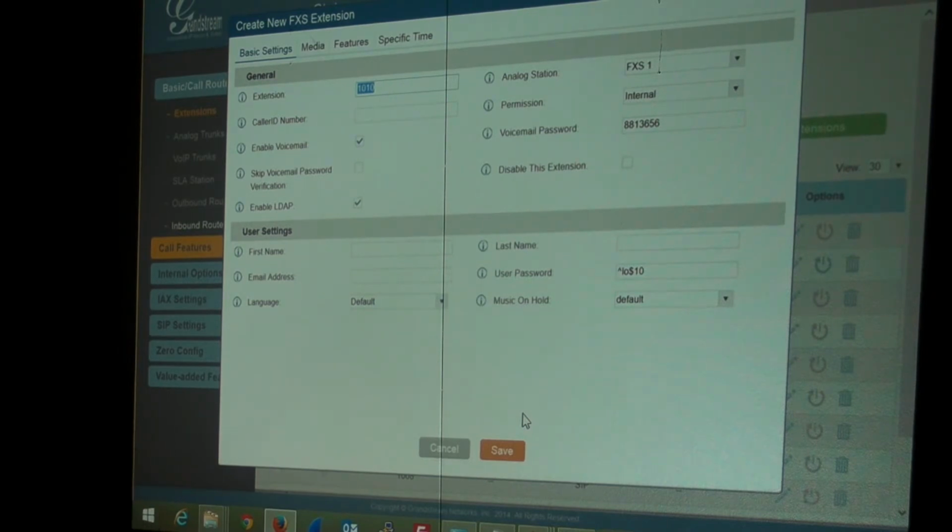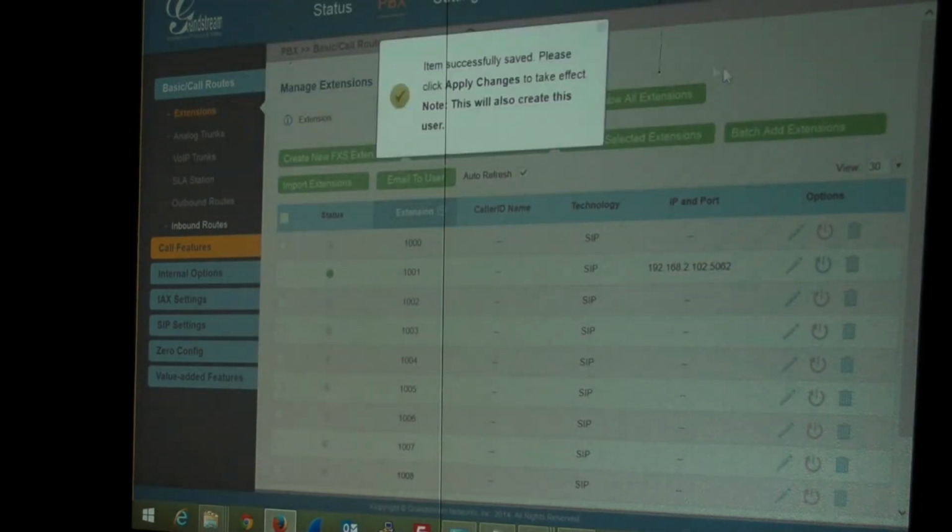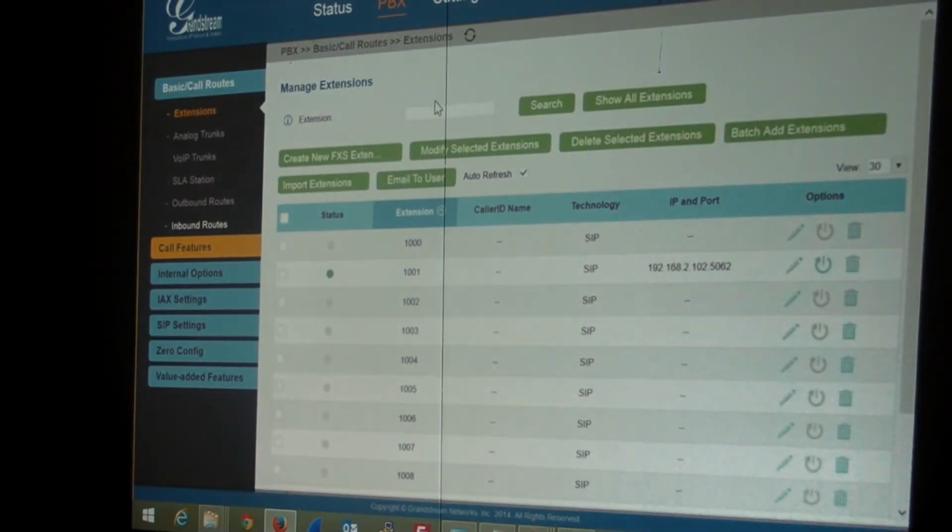So if I want to get the warehouse and all the offices, can you just make a ring group? There you go. So, for example, I created 1010 to my FXS1.